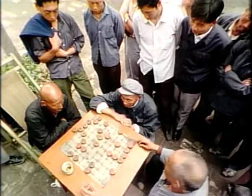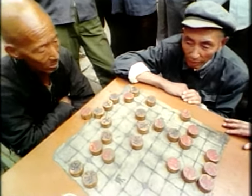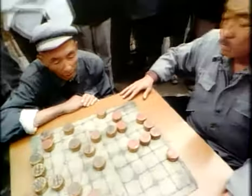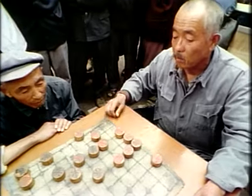A couple of old men are playing a kind of Chinese chess. In Jiangye, the streets are always full of the friendly chatter of innumerable people. It's a pleasant place to come to when you've been traveling across the desert.